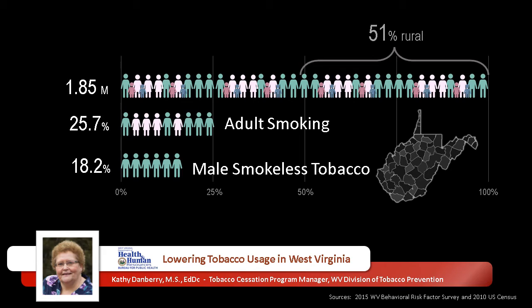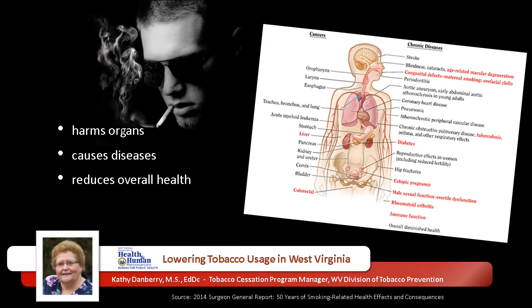This slide shows some of the demographics about West Virginia. The 2010 census showed that we have 1.85 million people who live in West Virginia. 51% are in rural areas. The adult smoking rate is 25.7%, and the male smokeless tobacco use rate is 18.2%. This infographic from the Center for Disease Control shows known chronic diseases caused by tobacco use. The red text indicates recent findings from the Surgeon General's report.